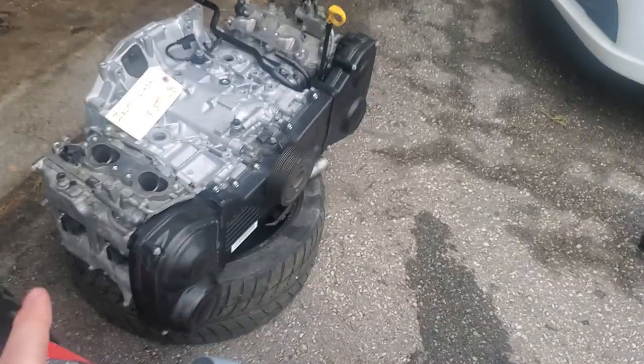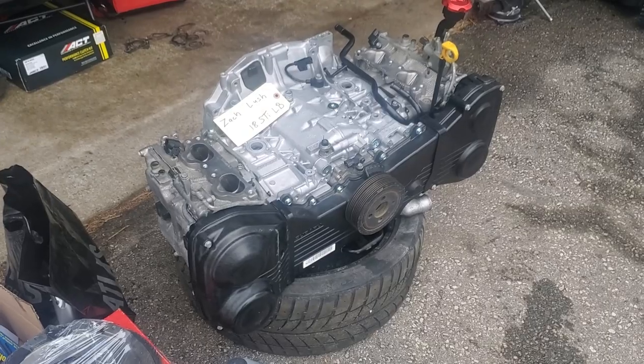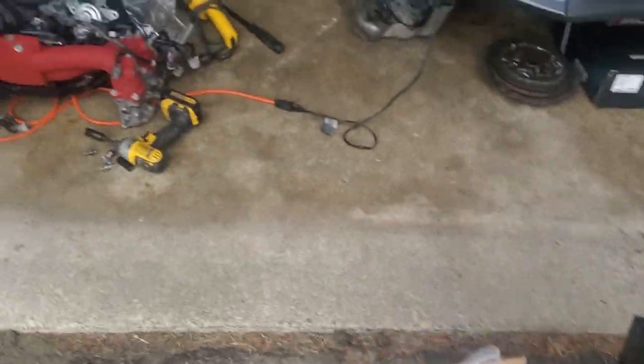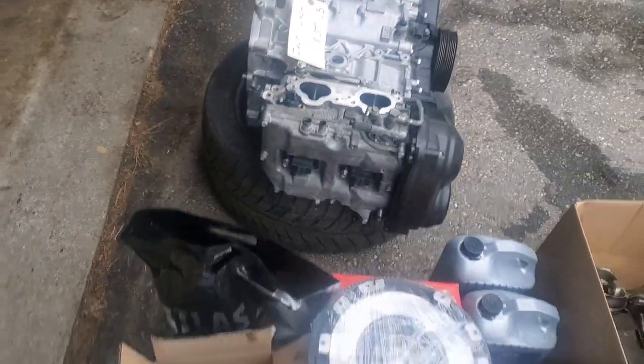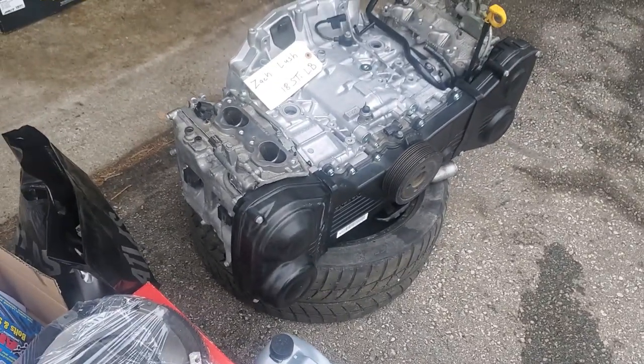She's good to go. The engine is capable of making 500 wheel as we stand right now. Are we going to make that? No, we are not going to make that. The reason is because we're using our original turbo right there. If we were to upgrade the turbo, I would upgrade the up pipe and the headers, but right now I just don't have the funds to do that.